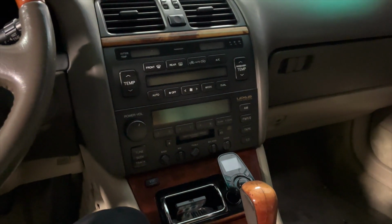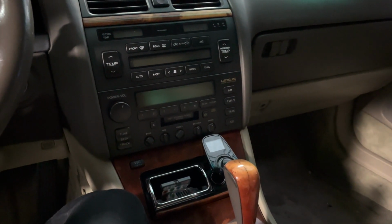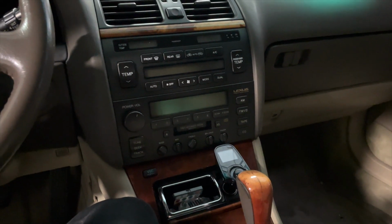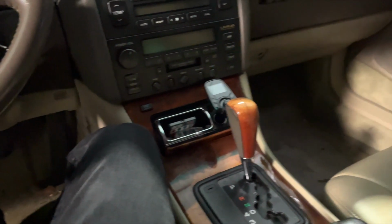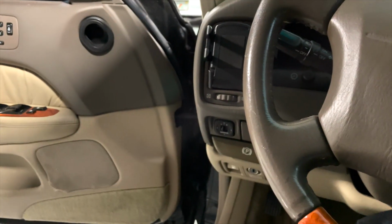I'm gonna do some research and figure out where radio fuses are in the car, check them all, and if they need to be replaced, then they need to be replaced. But I think we're almost near the end here on this electrical nightmare of this car. Hopefully, I'll never have to deal with it again because it was not fun.